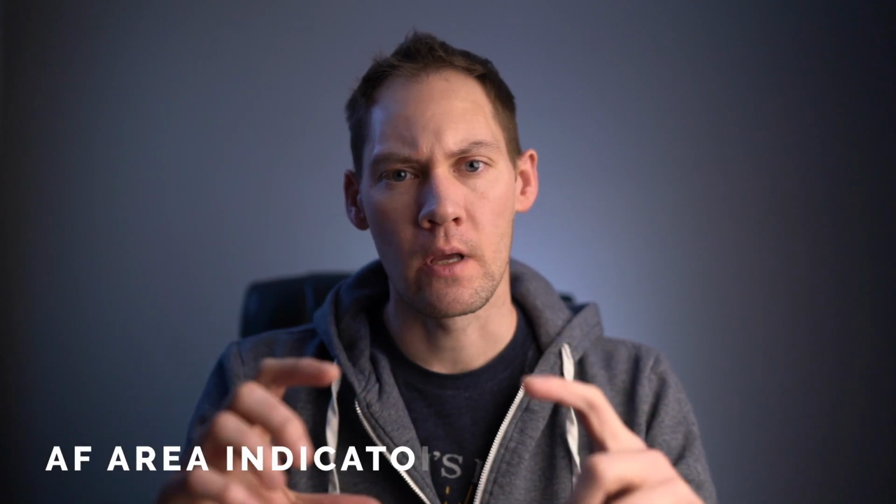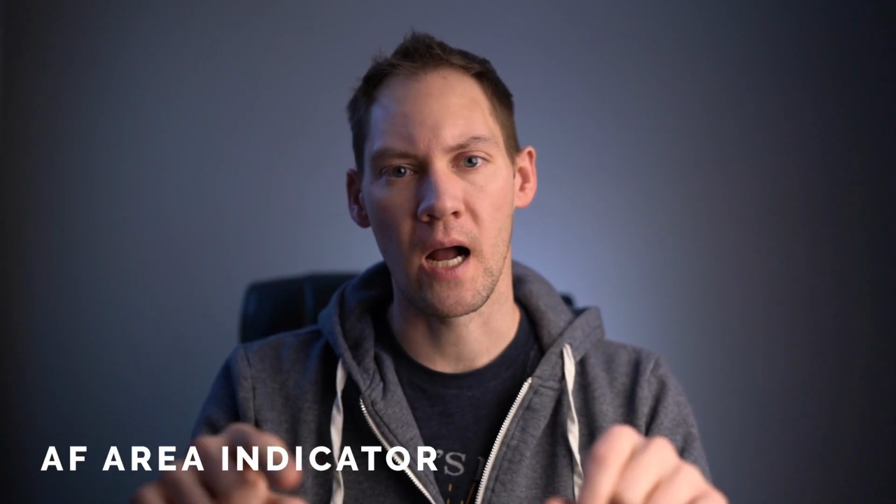So next up is the AF area mode indicator, the little box that shows you where your AF area mode is, where your area focus point is, you guys would get what I'm saying, right? So if you're in anything other than AF wide, so if you're in AF flexible spot, AF center, AF area zone, whatever you want to call it, you're going to get a little gray box that shows you where your autofocus area is.